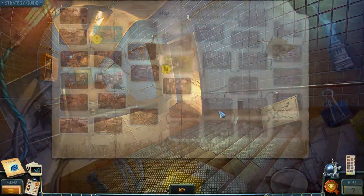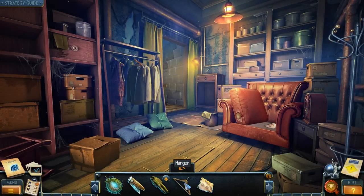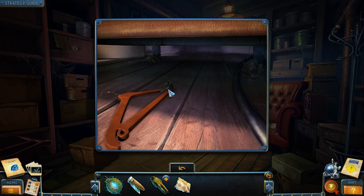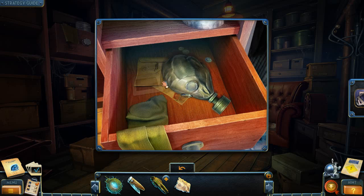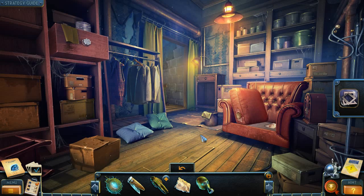Need an activation key. Go back to the storeroom, I guess. Hangar. Hangar maybe to get this? Yep. That'll work. Put that knob over there. Let's find out what we have in here. Maybe some insect repellent or something? Oh, it's the mask. Oh, that'll work too. Leave all that incriminating evidence there, or random stuff, I guess.